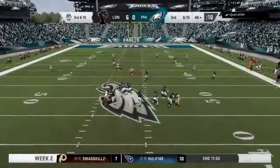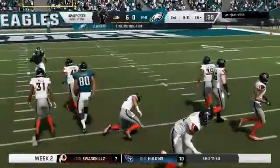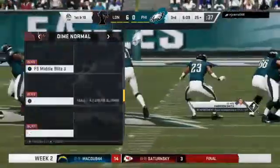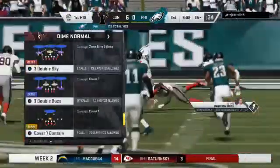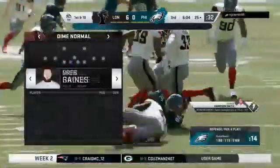Again, it's Wentz. Wide open receiver, complete. A nice gain of 21 yards. I don't know what they talked about at halftime. Whatever it was, it worked. They look like a different team here in the third quarter.